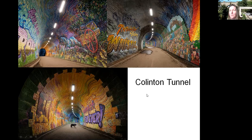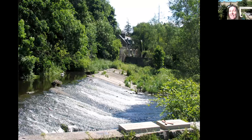So that's a very quick snapshot of the human history of the Water of Leith. I now want to focus much more on the natural history. I started with this picture of Bellsmill Weir. This is my favourite spot on the Water of Leith. It's only about half an hour from Haymarket Station, and yet you're surrounded by birdsong. All you can hear is running water, and you're right in the heart of the city.